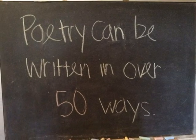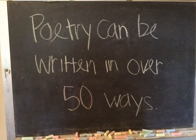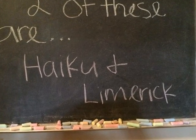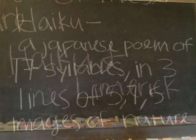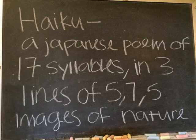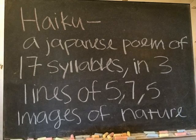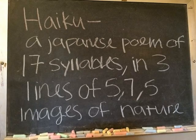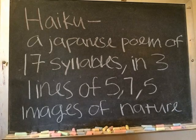There are over 50 forms or styles of writing poetry. Two of these over 50 styles are the haiku and the limerick. A haiku is a Japanese poem of 17 syllables in 3 lines of 5 syllables, 7 syllables, and 5 syllables, and they usually evoke images of nature.